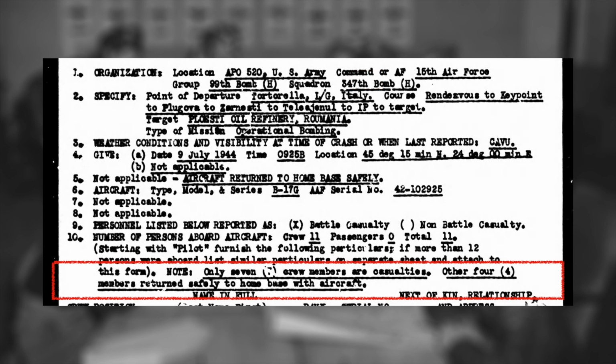Or MACR 6517. 7 crew members bailed out and became prisoners of war. The pilot returned with the navigator, engineer and radio operator. And this is why some B-17s have more than one MACR issued. But we know that in most cases, if the crew failed to return, then so did the aircraft.